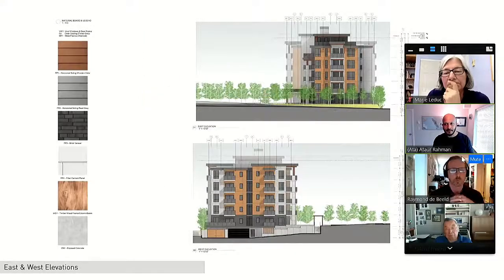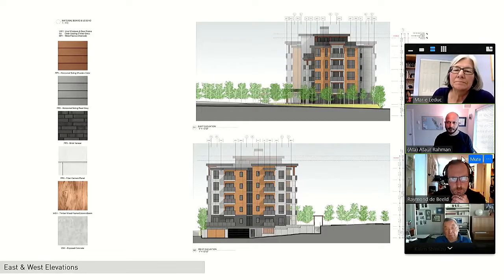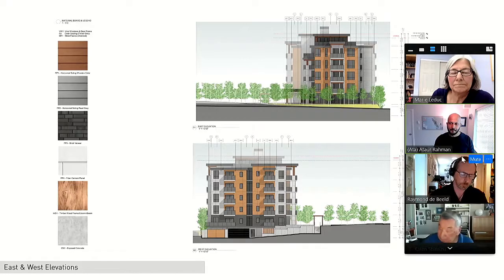And these are the east and west elevations. The bottom west elevation emphasizes how the surface parking is sunk and totally screened from the street, or further screened from the street. The elevation also illustrates how the plantation fronting the building provides a buffer to the unit from the street.